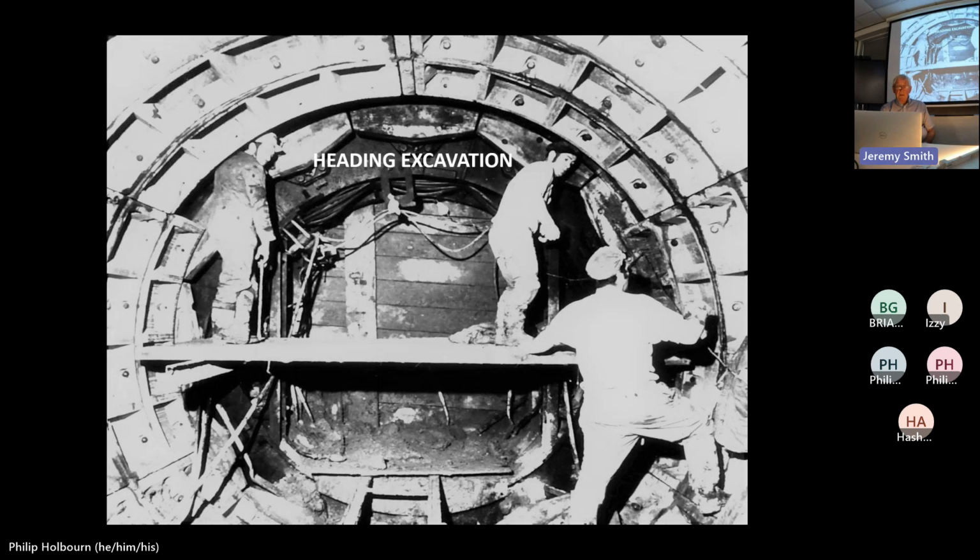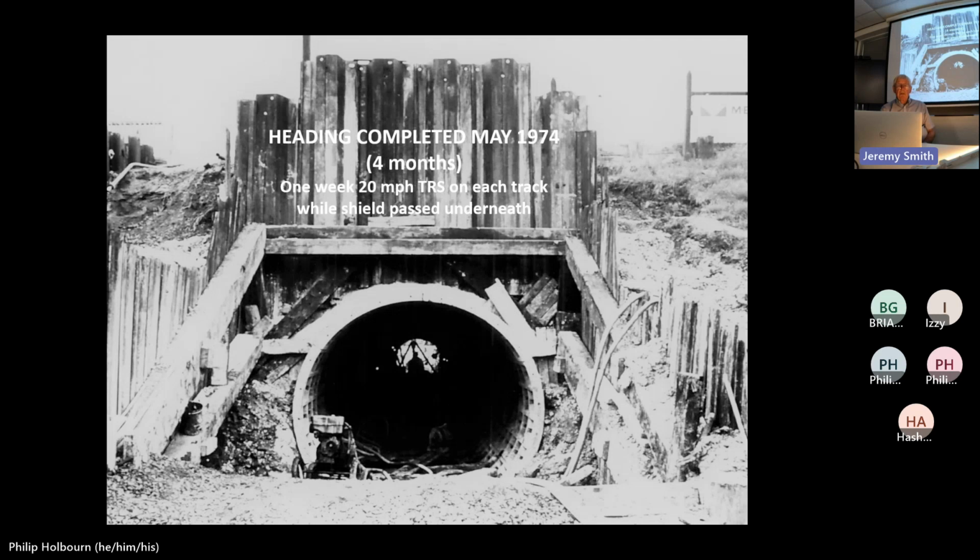And we had two gangs of tunneling. Well, they really were tunneling guys. They knew their stuff. They worked 24 hours a day, two shifts, came down from London every morning, every night. And they got right the way through the embankment, completed the whole tunnel in 4 months. Sounds a long time, but it was a long way. It was only 50 metres they had to go. And all we had was 20 mile an hour speed restriction on each track for about a week, I think it was.